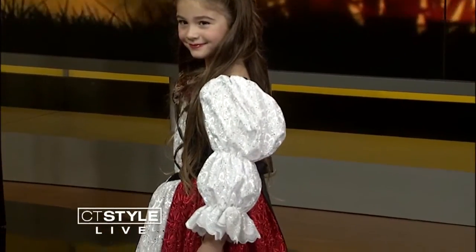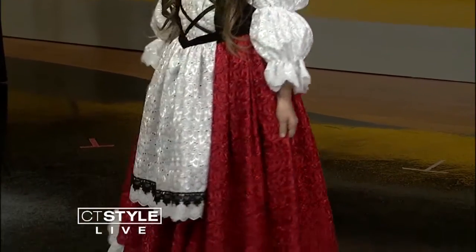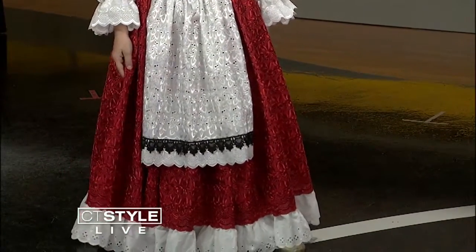You have some beautiful pieces here, so let's take a look. First off, we have Sailor. She is wearing our Little Red Riding Hood gown. Do you want to give us a twirl? Beautiful. And what is it made of? This one, we use a whole variety of fabrics. It has a lot of cotton eyelet and a very soft stretch velvet bodice, so it's extremely comfortable and wearable. It's washable.